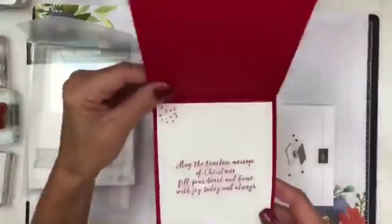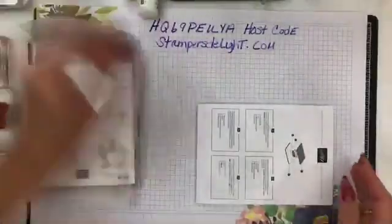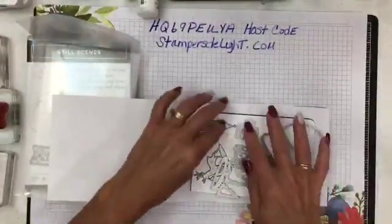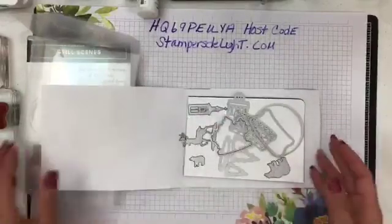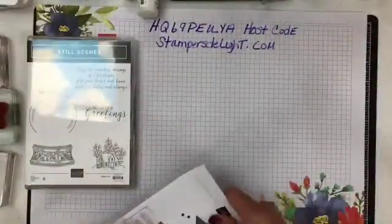And then this one opens this way. I knew there was another one. Okay. So the dies, you get the globe, the house, the churches, and all these good little pieces. The bear, the big bear. So those are the dies. Okay. All right. So let's get stamping.